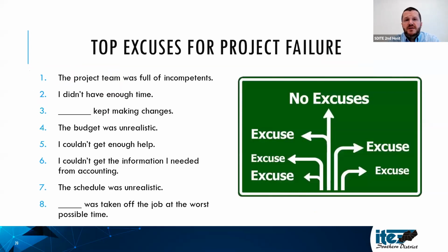So of course, sometimes things don't go well, and sometimes when things don't go well, human beings like to create excuses. So these are some of the interesting excuses that we've compiled for why projects fail. Number one, the project team was full of incompetence. Maybe not so bluntly worded sometimes, but my response to that one is, remember, you're in control as a project manager of the project. If you have poor performers on your project, try to get them engaged or discuss it with management and look for alternative staff.